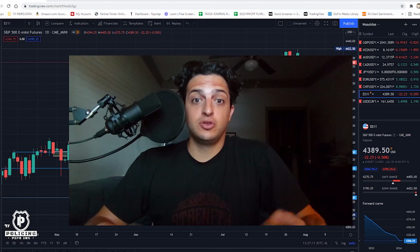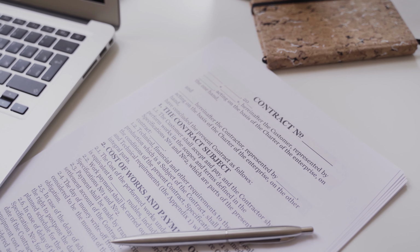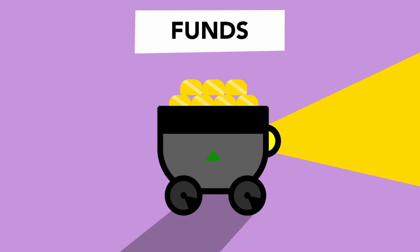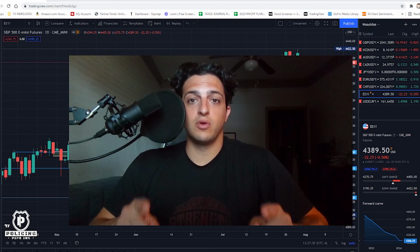Although I passed step 2 and I'm a fully funded trader at this point, there's still going to be some time, a transition period, where I have to fill out some paperwork and let them make a decision on how they're going to fund my account and all that. So it's going to be about a week or so until I get my fully funded trader account up and running. But as I do, I will keep you posted.